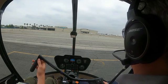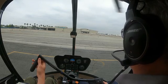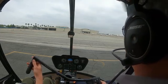The 1668, connect SoCal approach to you. Switch to 68C. A little bit more left cyclic. There we go.